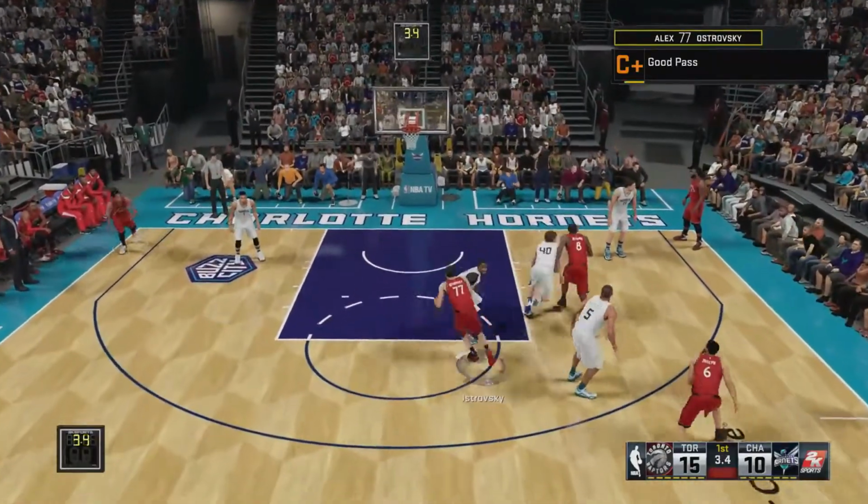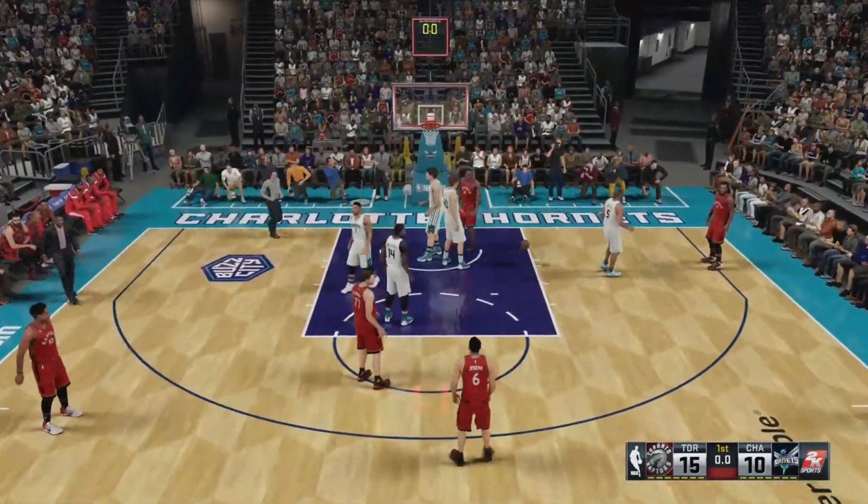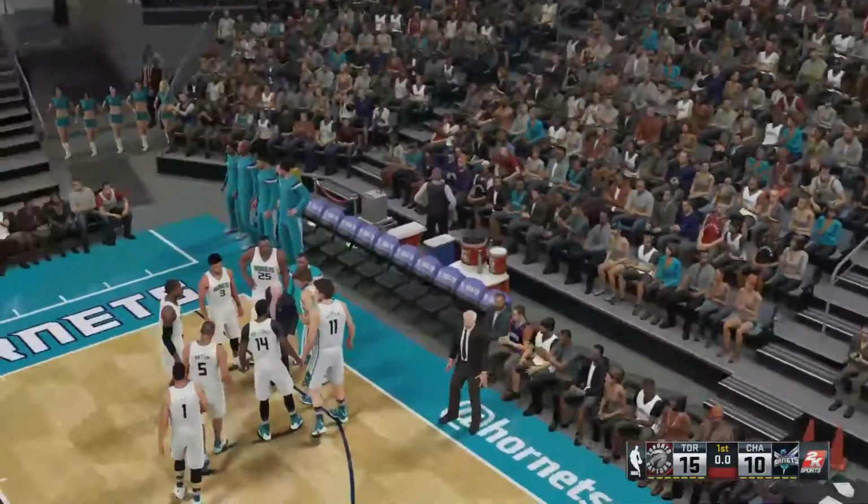Here's Joseph. 2 on the clock. That's short off the rim. And so the first quarter is in the books. Raptors lead by 5. 2K Sports back in a moment here at the Time Warner Cable Arena in Charlotte.